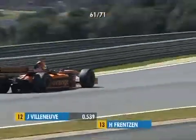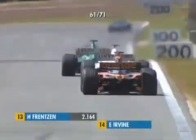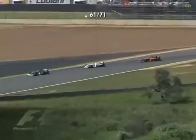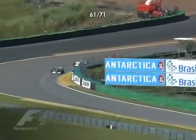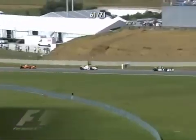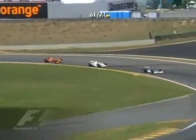Frentzen's the man who's going to try and take away the position that Villeneuve's in. That's P12. Can he get the slipstream here? Frentzen trying to line himself up, but it looks as though he can't quite get there. So again, he has to settle in behind Villeneuve and look for another opportunity somewhere else. De La Rosa doing a fine job. He's not blocking. He's racing for position. That's perfectly fair. And he's in 11th place.